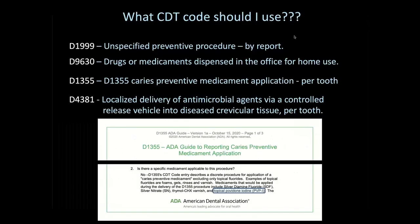The last question that everybody wants to know the answer to is, what CDT code should we use? Now, that is open to interpretation. These are the 4 that I would say are sort of your options. And I would call out that the American Dental Association has suggested with D1355, which is caries preventive medicament application per tooth, that topical povidone iodine is specifically called out, that would be applied during the delivery of a D1355 procedure, along with SDF silver nitrate or a thymol chlorhexidine varnish, because they've all been shown to work for prevention.